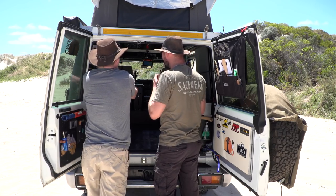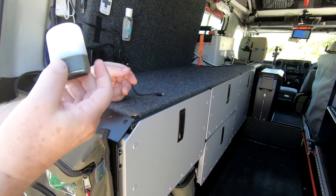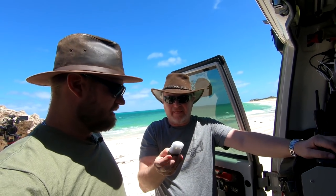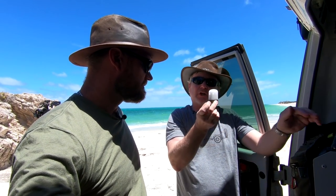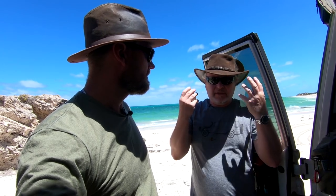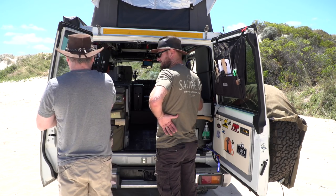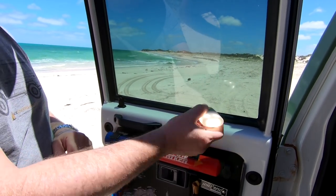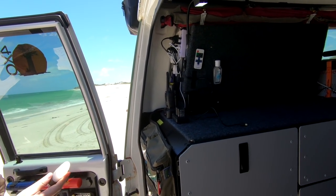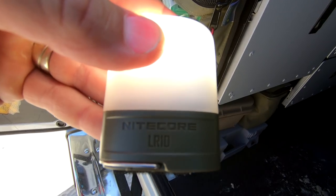Lighting is an interesting thing in this because these are made by Nightcore, and I think they are the cleverest thing. Is that a lantern? At night, that actually gives a lot of light but doesn't blind you. Your eyes get used to it, so everything's got a kind of dull glow, but your eyes just adapt. I put Velcro on it, so I can stick it anywhere I like. They do have magnets too. Okay, so I can put that almost anywhere I like. And I've got two of them. There's the other one, a yellow one. Tell us what they're called again. They're called Nightcore LR10.